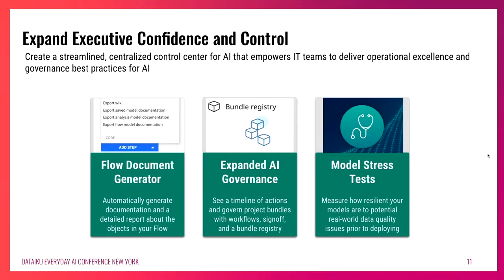Lastly, we added some new capabilities to the Govern module, which you may know, think of it as a control tower for all your Dataiku projects, where you can say, these are very high risk. We need to have a standard workflow. We need to have sign off and approvals before it reaches live production. We can do that for analytics projects now as well.